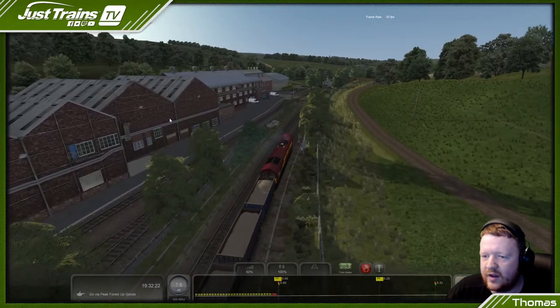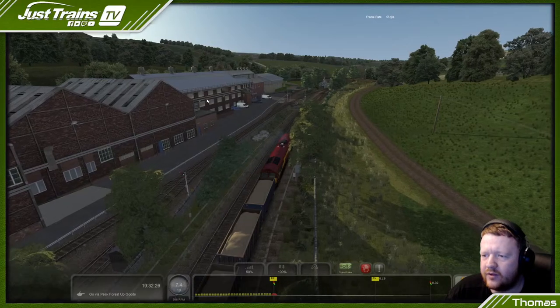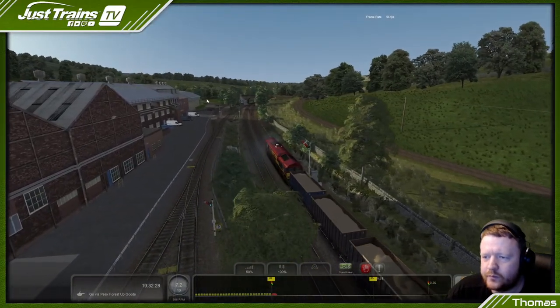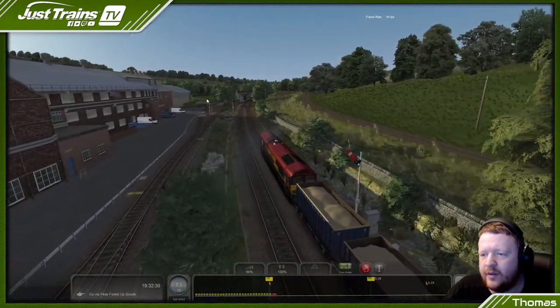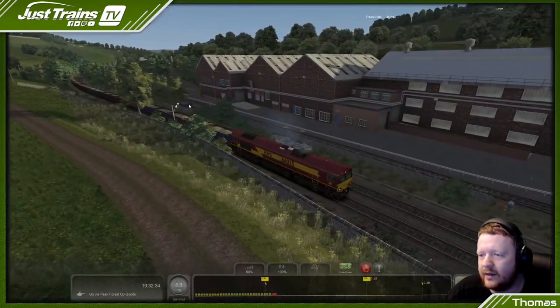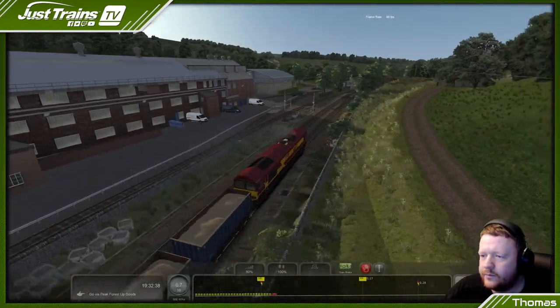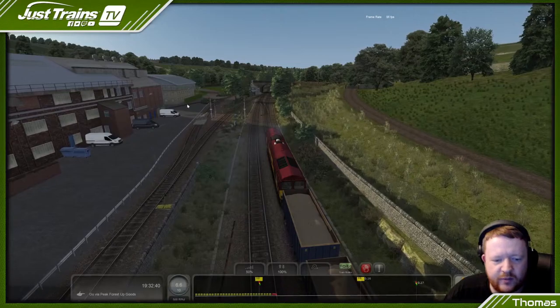Prominent structure of the area. That thing's a very old building. It's been there for a long time. And there's some modern bits that have been put onto the end of it, but for the most part, that is a fairly old building. Not sure how long it's been there, but definitely from the steam era.